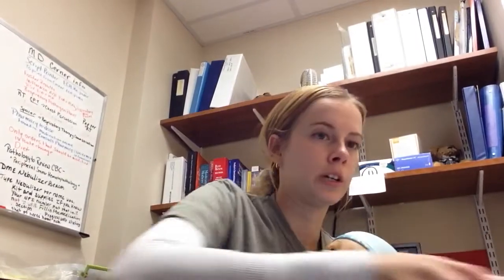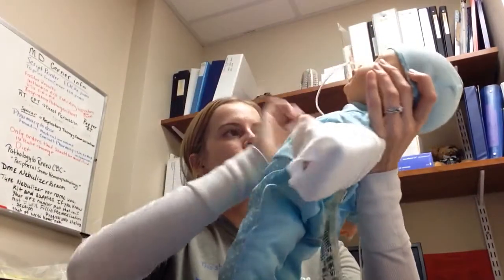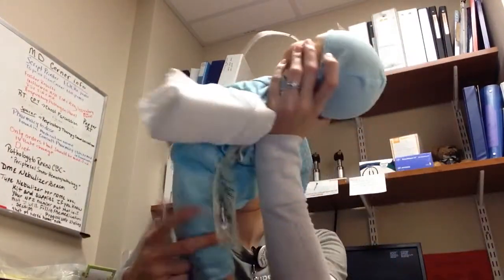As soon as that is in the right spot, I usually just cut a Tegaderm in half and place that right here. And then just make sure that you are charting at what length you have it at. If choking occurs, coughing, patient starts turning blue, decreased oxygen sats, it is in the wrong spot, it is likely in the trachea and not in the esophagus. And so you would just remove the tube and attempt again.